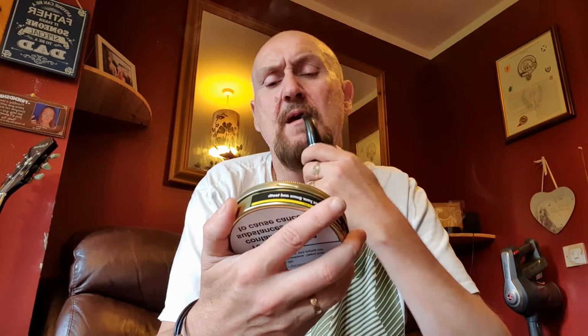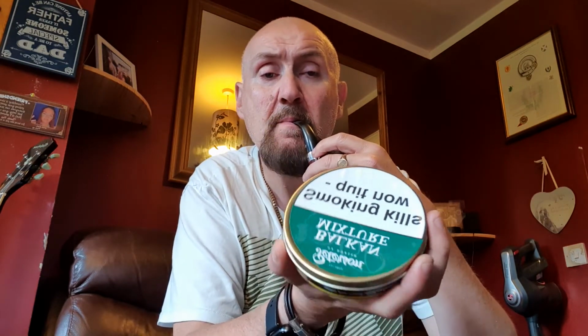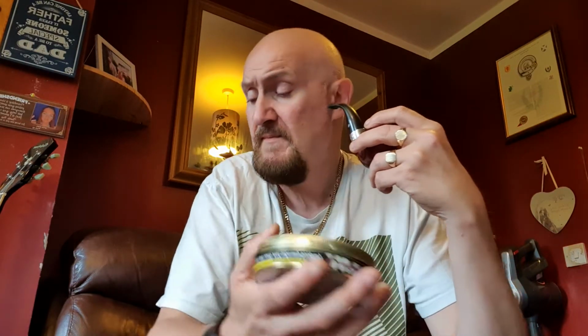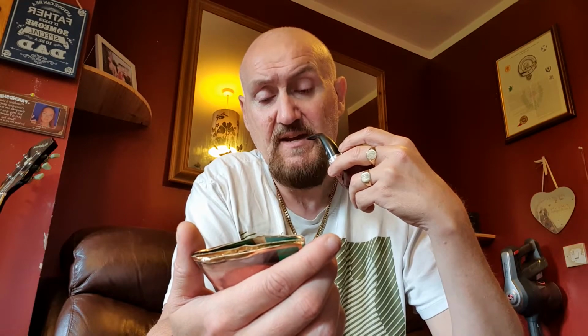And I've got some stuff here I never tried. It's called Peterson's Balkan Mixture. I have never tried this, so I'll probably have a bowl of this at some point. And I also got some of Blender's Highland Ready Rubbed.